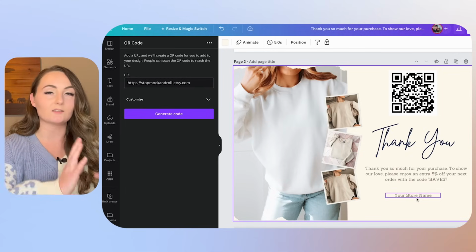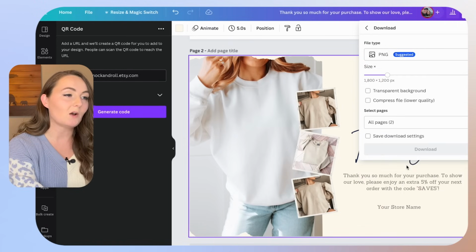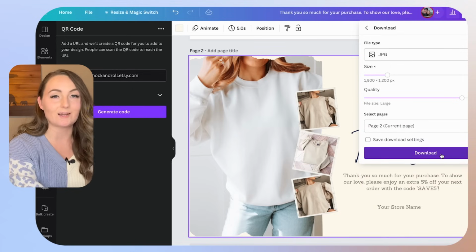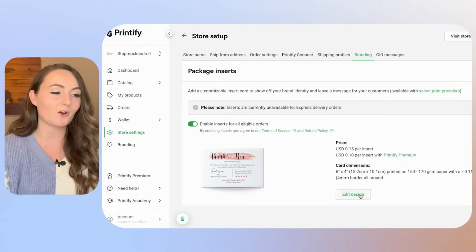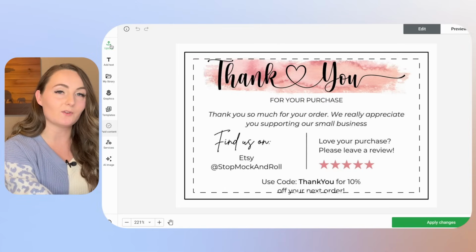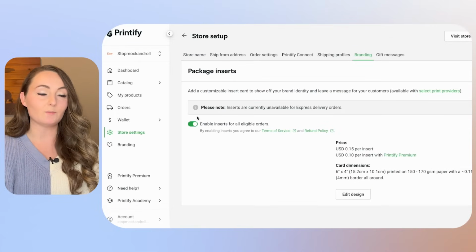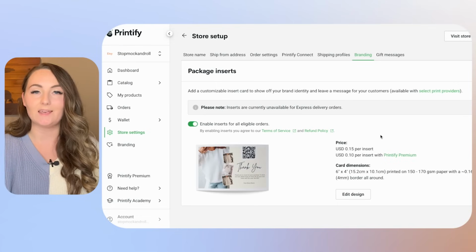Now again, you can change the colors and fonts however you like, but when you're ready, you'll click share, download, and you just want to save this as a JPEG, only the one page that you're currently working on, and click download. Coming back over to Printify, it's super simple to upload this new thank you card. Just click edit design, and then you will just click upload, and you'll upload the design that you just created. Then you can click apply changes, and you are all set. Again, make sure that this is enabled for all of your inserts, and then now this is going to get automatically sent on any eligible order.